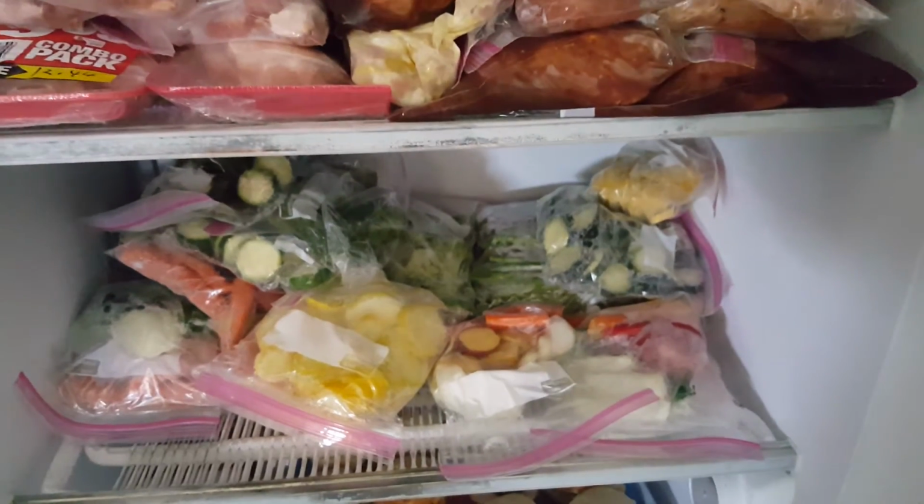And then back here, sorry, my arm's in the way. This is a big bag of broccoli that I just bought a couple of broccoli heads and chopped them up and stuck them in there. And then this is a big bag of asparagus. This is like 4 bunches of asparagus. Winco had them on for like 99 cents a pound, so I could not resist that.